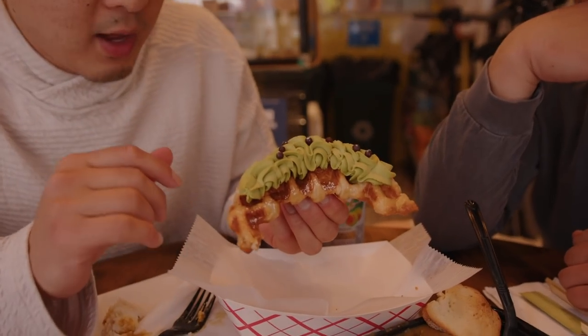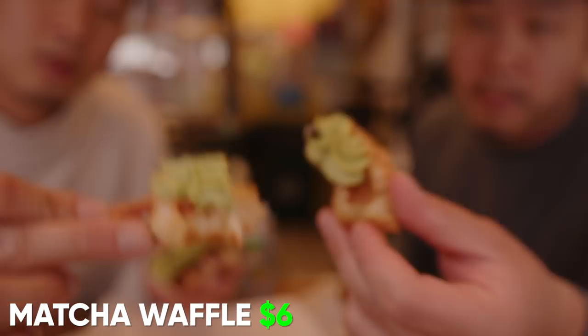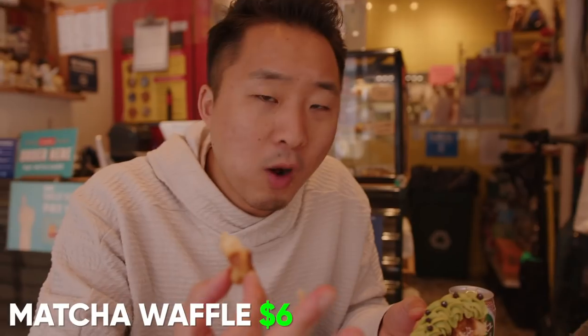All right, last but not least, we have this matcha cream waffle here. It's really cool looking. Matcha crescent. I've never had a croissant waffle before. It's pretty good. I give that a 4 out of 5.